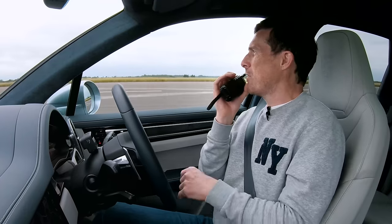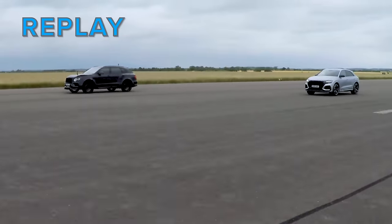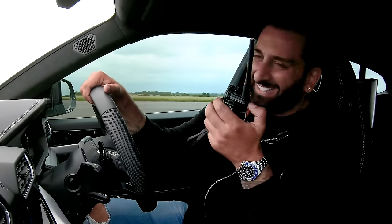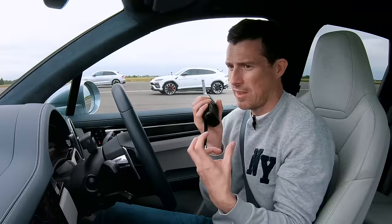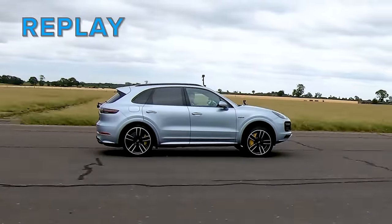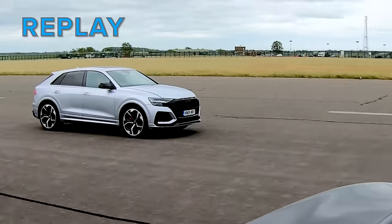I think the RSQ8 was coming past that Bentayga then. Was it? It wasn't just getting in on the Bentayga. I reckon I'd have had the lot of you eventually. Please. I took off the best because I've got this electrical motor that fills in the torque gap of the engine, so it just took off. But then the Urus came past and won, and I think the RSQ8 was going to pass the Bentayga.